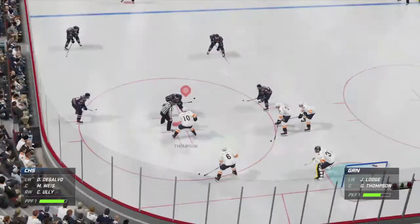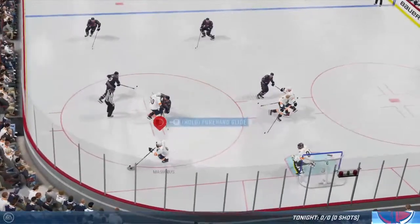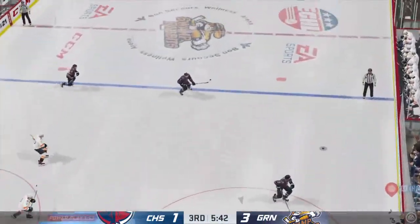And he's off to the box for 2 for tripping. Not much of an argument there. His stick between the player's feet. Takes the puck as the clock ticks down on the penalty kill. 14 minutes, 11 seconds.